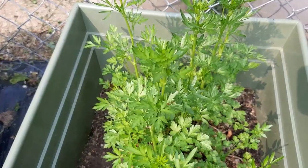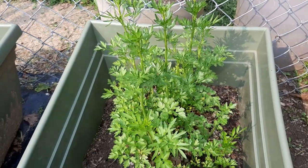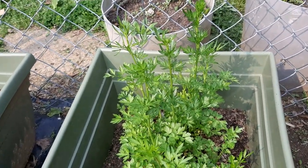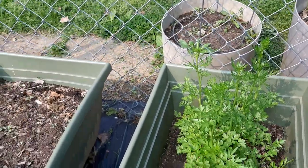And then my 2-year parsley, I will get that cut. It looks like it's going to about go to seed, so I want to get it cut before it goes to seed, and that way it will keep growing there.